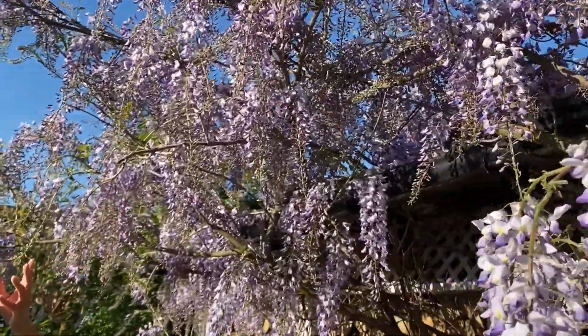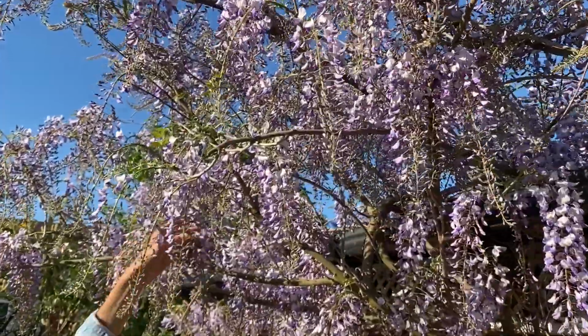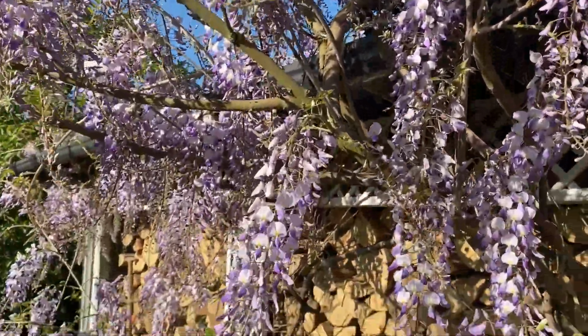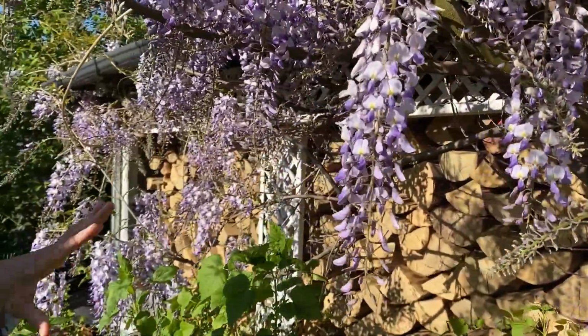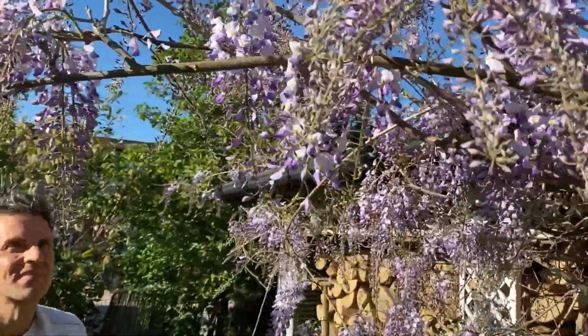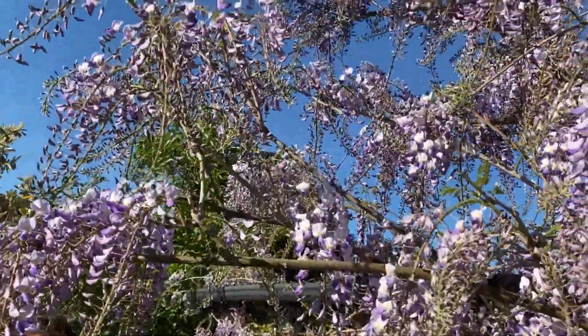It is scented, which is beautiful, and just this cascade of blue flowers. I mean, nothing beats that. And also here in this area with the white trellis, with the wood in the back, I feel this is just, yeah, one of my absolute favorite plants in the garden.